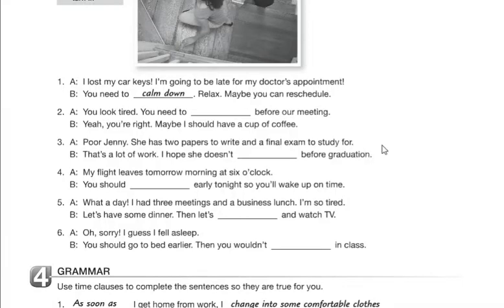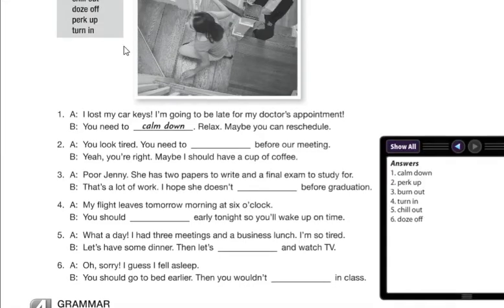the best answer for the blank. Alright, now let's check it together. So right now on the right we have the answers displayed. It's cool down, perk up, burn out, turn in, chill out, doze off. Remember that you can complement this vocabulary through the Instagram, where we are displaying the vocabulary from each unit, so don't miss it. And let's continue to the next exercise.